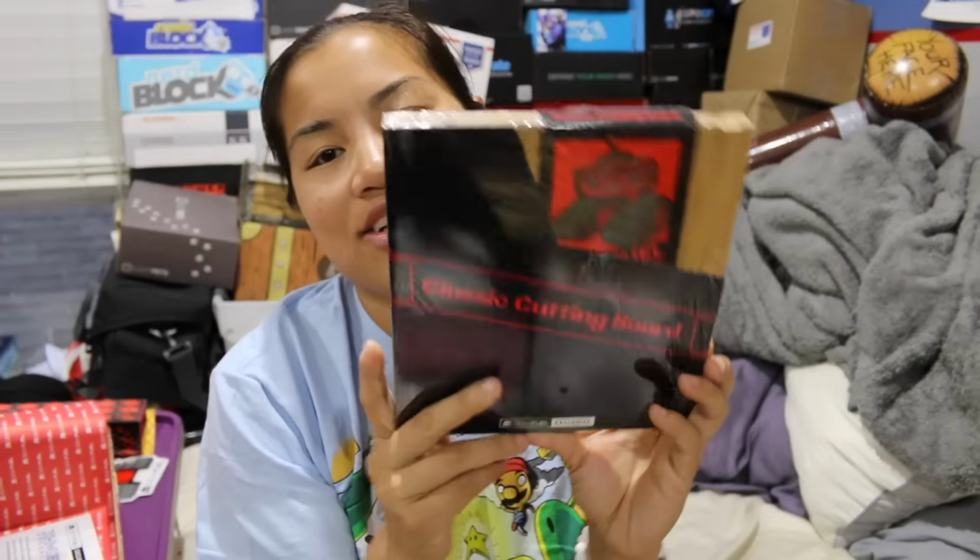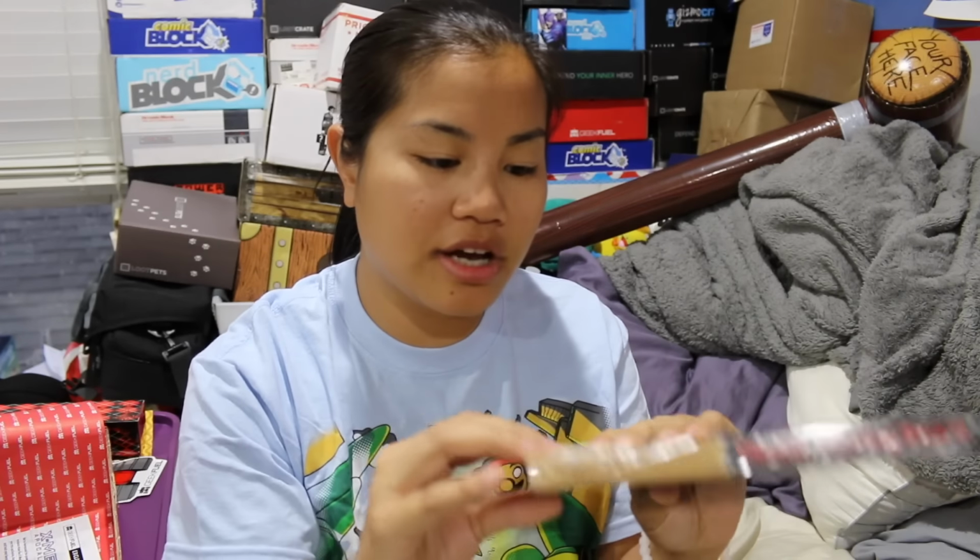And then the last item we got is, oh, look at this. They made it look like an NES game. It's a classic cutting board. It's a Geek Fuel cutting board.